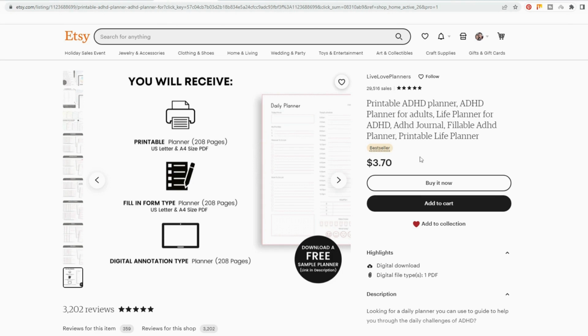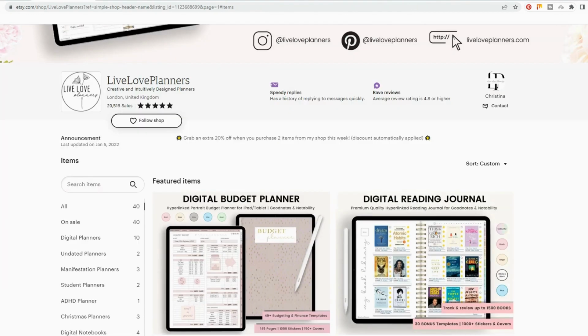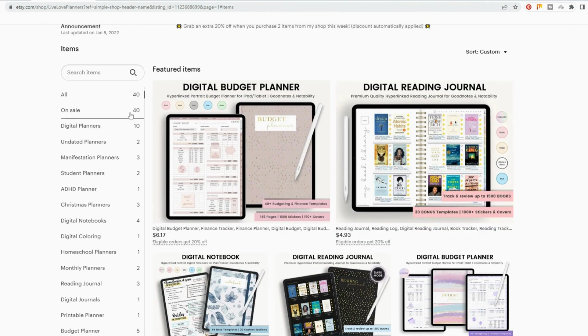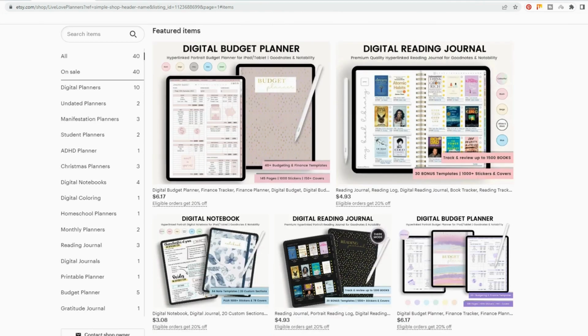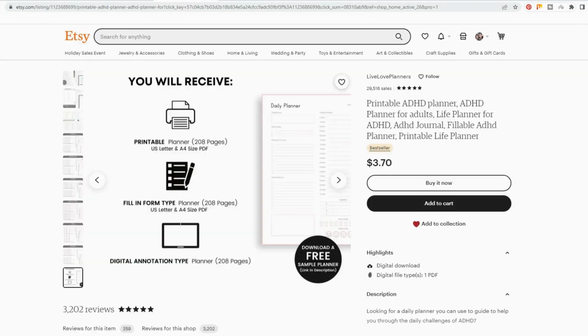And notice that none of these look like they're on sale, which is interesting because if we jump back to her main page, it says that all 40 listings are on sale, and only on this main page, possibly on the search results as well, you can see here that eligible orders get 20% off. So if you buy 2 items, you get 20% off. That's a great feature. That's a great sale to have to really increase your cart price, and it does make you want to buy more.